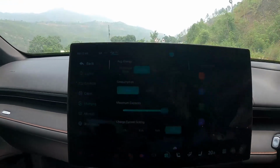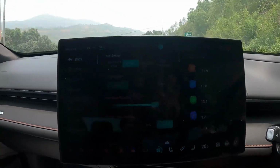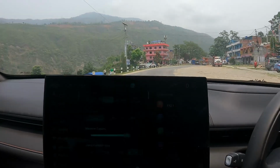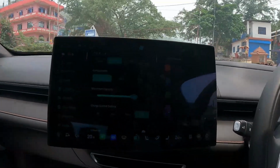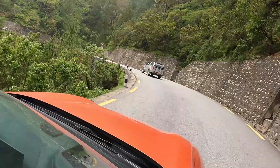We had started at 82 from Nepal Thok. It's 74 now. I'm talking about the battery percentage. I required 8% to reach Khurkot from Nepal Thok. 112 kilometers from Naxal, guys. The screen is really dark. I think because of the reflection I'm not able to record it on the camera. 112 kilometers from Naxal Deepal showroom, and Khurkot it is.